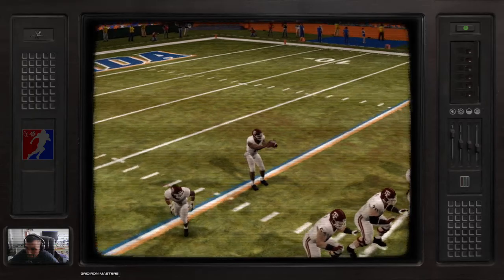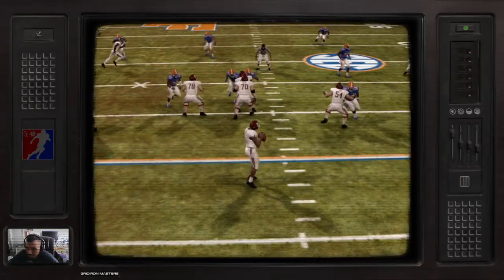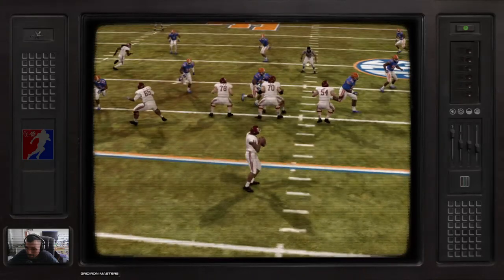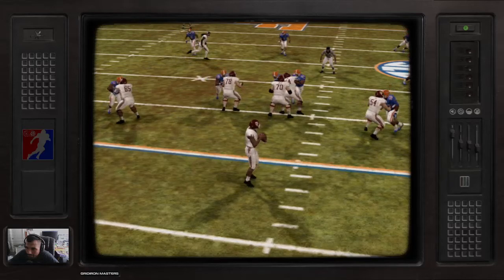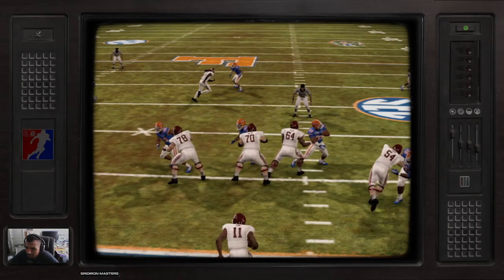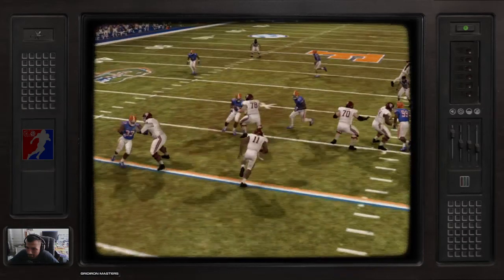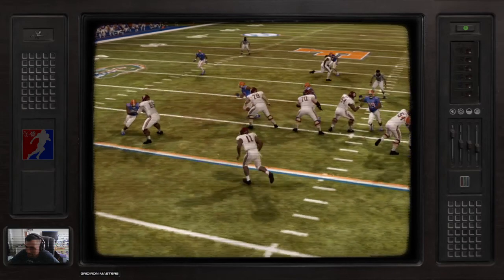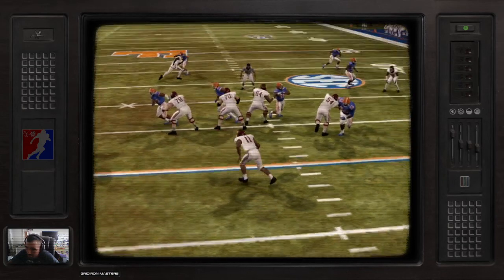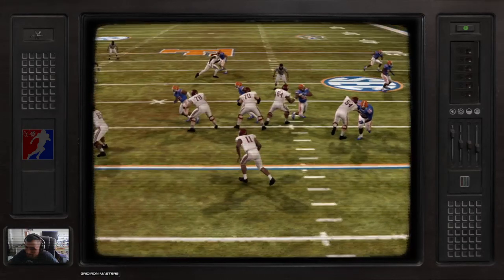One thing that somebody said that I do kind of notice is that the AI quarterbacks in these NCAA football games, if they scramble and run, it's always going to be up the gut, more or less, up the line of scrimmage. You're never going to see someone scramble to the left, extend the play and then throw the pass. But supposedly you do see that more in the PS2 versions.